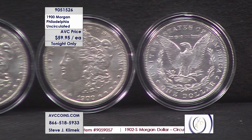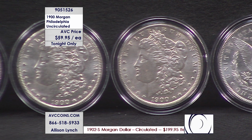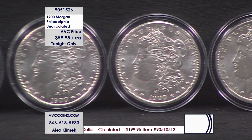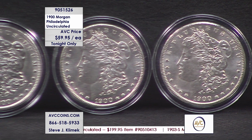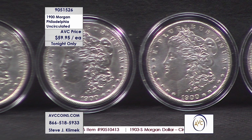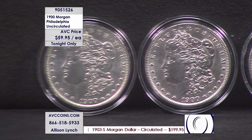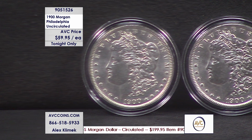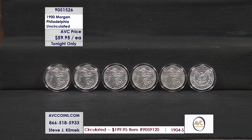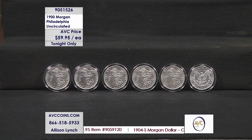Here's something else though to take a look at, right? The Pittman Act was 1918. And the Pittman Act basically was the U.S.'s effort to raise money that it already had to help us and the Allies with World War I. The doughboys are going over there, right? So the Pittman Act melts 60% of all of the previous Morgans made from 1878 to 1904, this being one of them. We just have no idea which coins were melted.